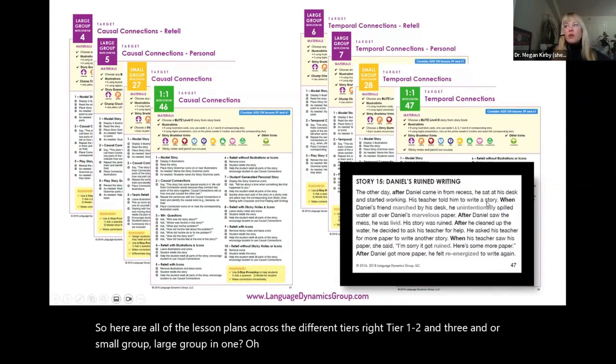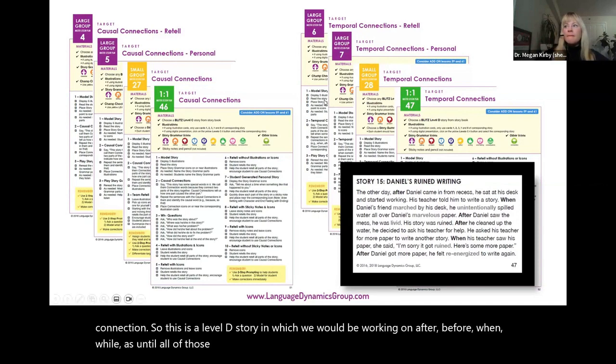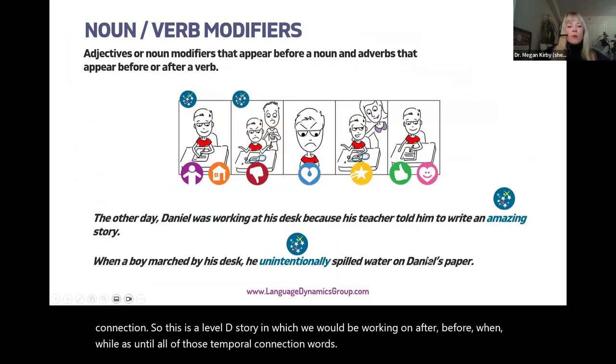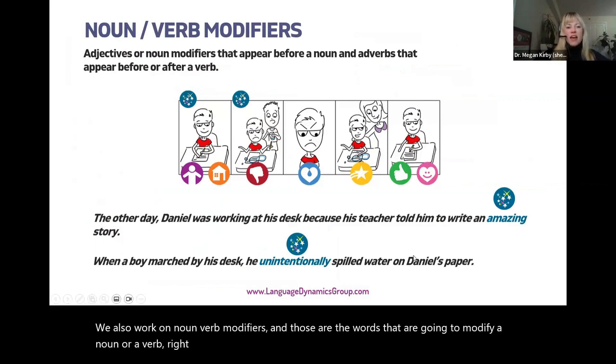And here's an example of this for the temporal connections. This is a level D story in which we would be working on after, before, when, while, as, until, all of those temporal connection words. We also work on noun verb modifiers, and those are the words that are going to modify a noun or a verb, right? So you're talking about adjectives and adverbs.